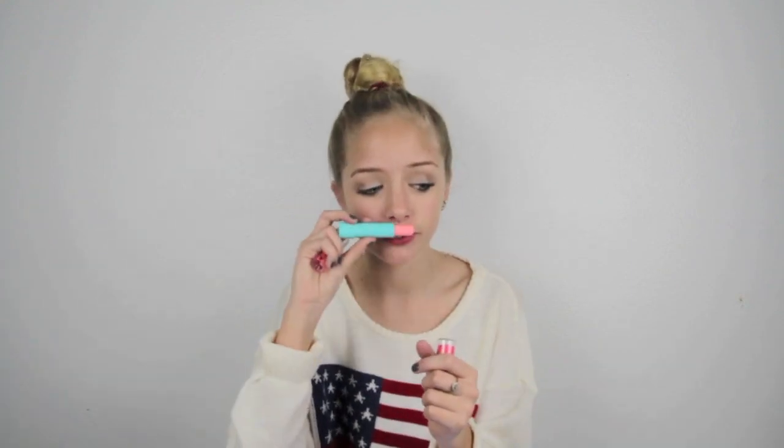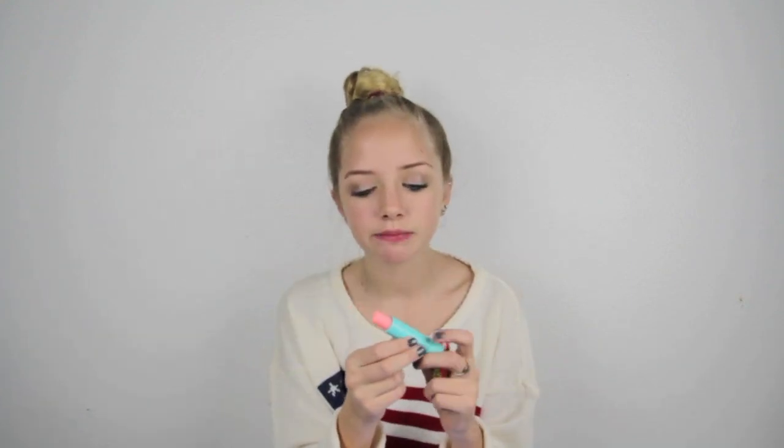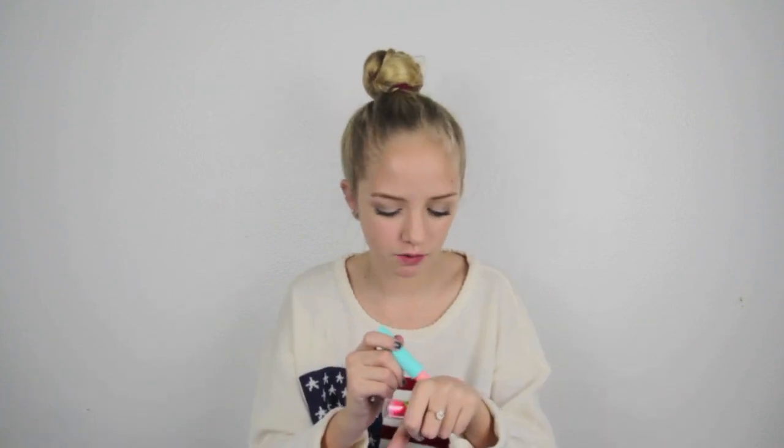And then my two favorite of all times are limited edition, and I own every Baby Lips that's ever come out. Is that sad? Maybe. This one is Twinkle, which Bethany mentioned in hers. And I don't know what it smells like, but it smells really good, and it's a really sheer pink. It's pretty much just clear. You cannot really see it, and I love this shade. It's amazing.